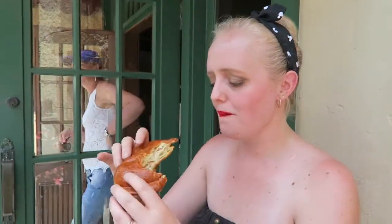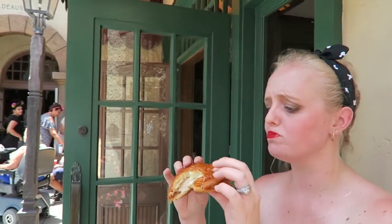It's coming out the back. It's so different. Ooh, it's coming out the backside. I'll take a bite from this one. Would you get it again? Would you get it 700 more times? I think this is a new favorite.